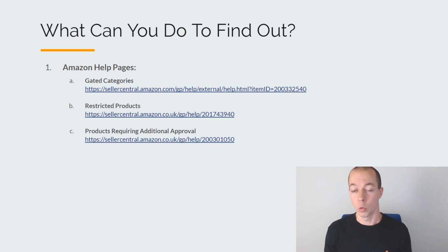The next thing, there are products that are restricted but you are allowed to sell if you can get additional approval. For example, this might include things such as consumer electronics, maybe toys and games, maybe health and beauty products. So you may not be able to sell them from the off, however, you can apply to sell them, and Amazon may request some documentation for you or request some other things from you that will help you to be allowed to sell those products. So see if a product is restricted. If it is, see if it can be sold if you can get additional approval.